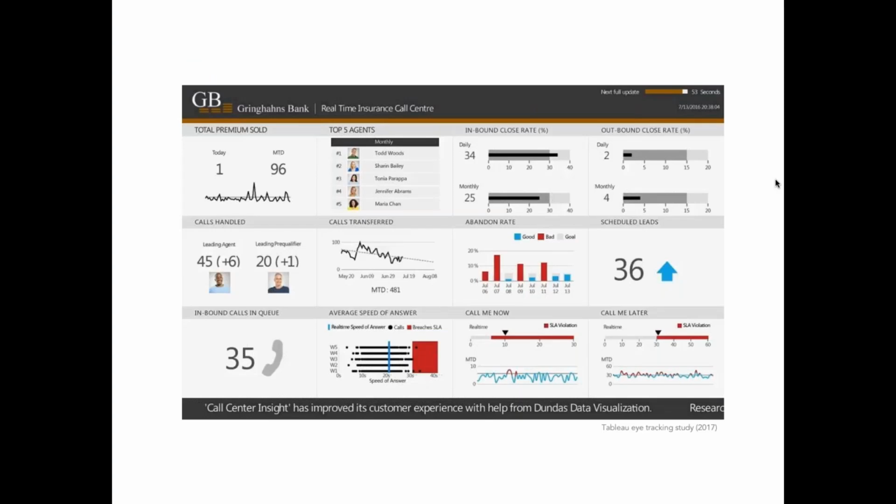So to illustrate this idea, we want to show you two short videos. In this first video, you're going to see a data dashboard, which you see on the screen now. And when I click start, a blue circle is going to appear on the page, indicating the order of what the average reader looks at. This video comes from a series of eye tracking studies from Tableau, and they aggregated the eye movements of multiple readers using computer software to determine what elements really catch readers' attention. So let's go ahead and press play on this.